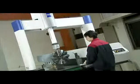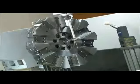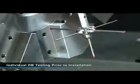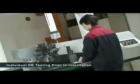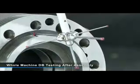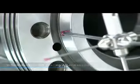Quality control at each stage of the production process is key to the performance of your machine. Here at Accuway, all of the moving components, shafts and gears undergo individual dynamic balance testing prior to installation. And the spindle is then tested again after assembly to ensure that the stability and performance are maintained.